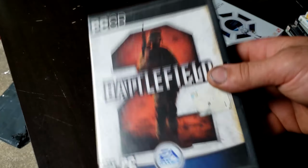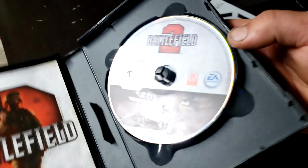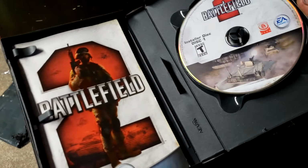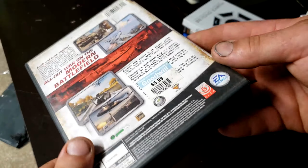Battlefield 2. I'm happy for this because I already have it, but it's incomplete and missing like 2 of the discs. So now I have a complete copy between these two. Plus it has the owner's guide. Plus it's Battlefield 2. This is one of the coolest games that was on the PC during that time. Some more useless games here.